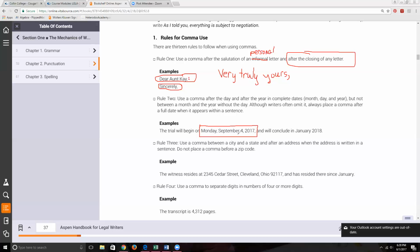If I want to describe a particular month, let's say I want to say, we expect to go to trial in September 2017. I'm not giving you a specific date, I'm just saying that's where we think we'll go. There is no comma between September and 2017.